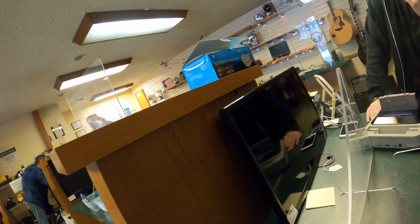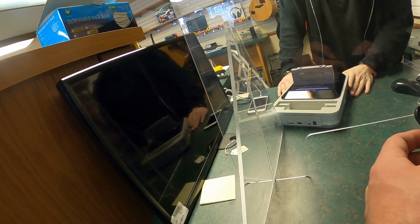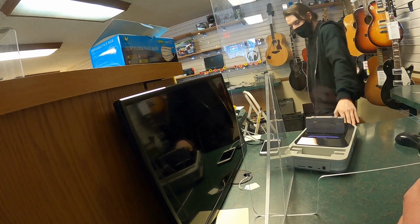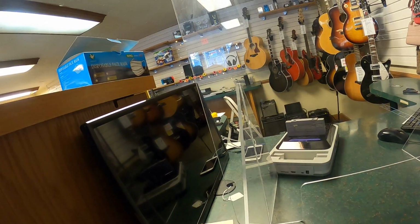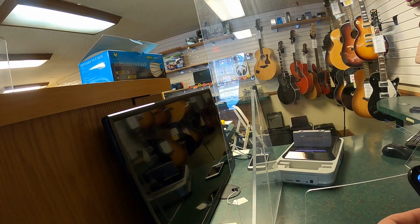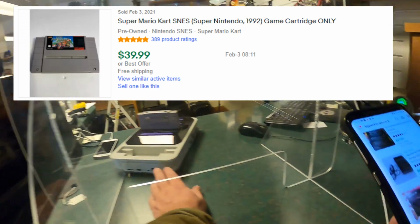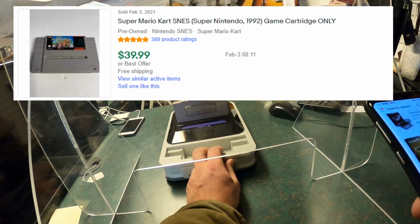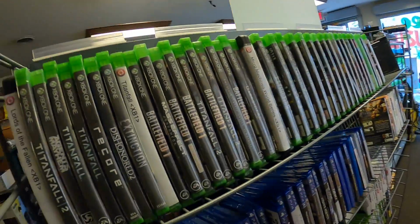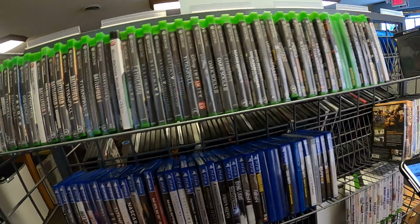The Hyperkin Retron 5 allows you to play old vintage games from 5 different systems, like Super Nintendo, Sega Genesis, Game Boy. I don't remember them all. But yeah, it basically is kind of like an all-in-one unit. It comes with a wireless controller, and there is an extra wired controller in there, and you can plug in all your original controllers if you happen to have them. I think I'm going to get about $130 shipped for it, and then I'll get probably $30 on that label damage Mario Kart, and I'm paying $65 out the door on it.